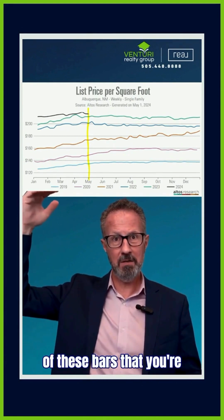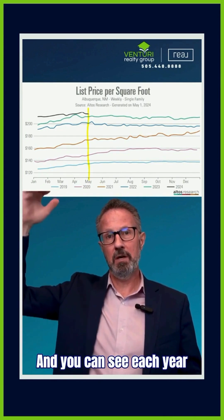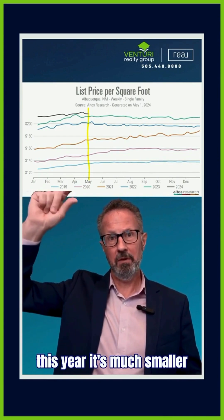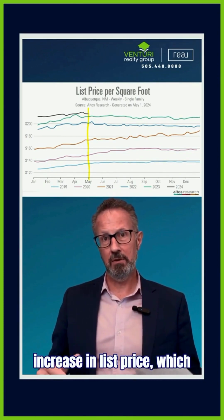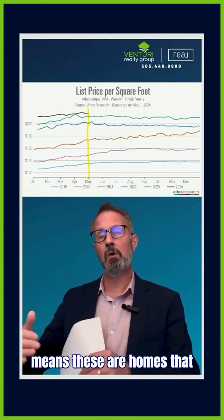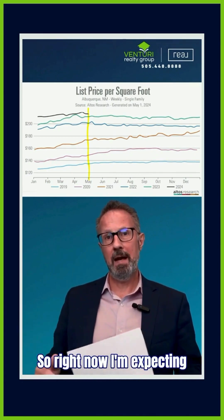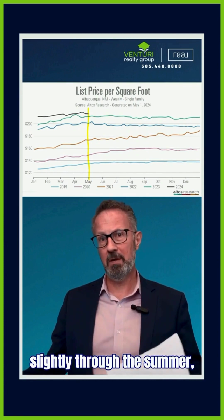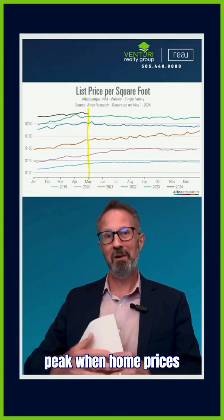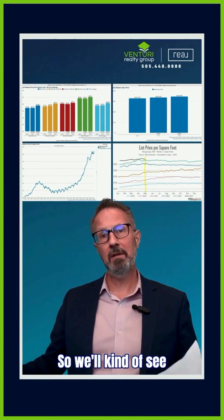Each one of these bars that you're looking at here is a year. And you can see each year it increases. But this year it's much smaller than the previous year. So it's only about a 2% increase in list price, which means these are homes that are going to close 2-3 months from now. So right now I'm expecting home prices to moderate slightly through the summer, even though this is our peak, when home prices usually have the biggest run up this time of year. So we'll see how this plays out.